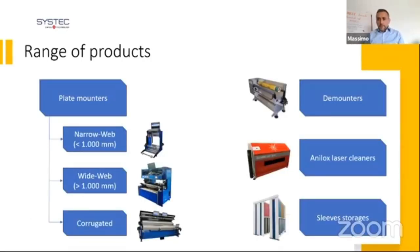This is a brief description of the range of products that we are able to offer to customers. On the left side, you see the family of plate mounting machines, which is divided into the main product segments. We can offer machines for the narrow web and label market, designed for printing widths under 1,000 millimeters. Then the wide web flexo printing over 1,000 millimeters, and the corrugated market.